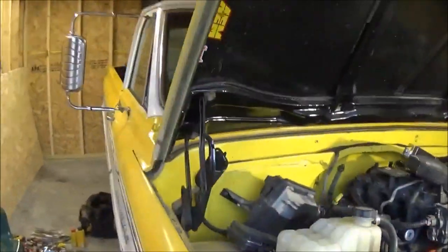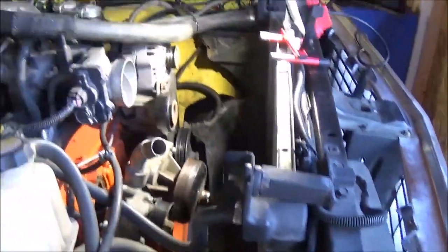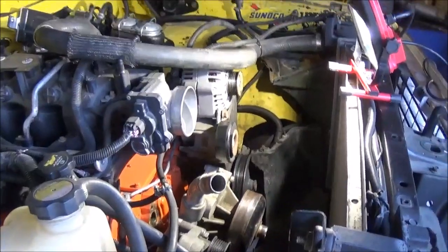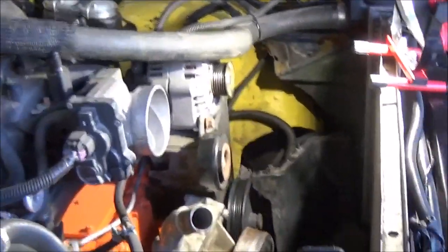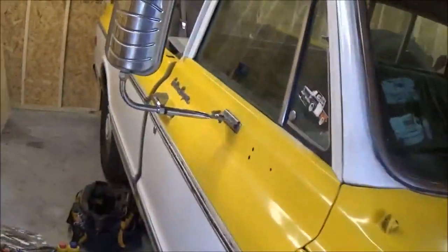Then we got the 72 in here with the modern power plant. I'm doing the water pump gaskets on it. They're leaking pretty bad. I'm doing that. And I got to put the seat belts, the original seat belts, back in.